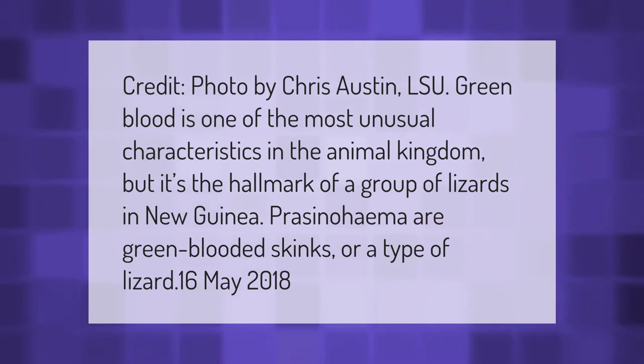Green blood is one of the most unusual characteristics in the animal kingdom, but it's the hallmark of a group of lizards in New Guinea. Prasinohaema are green-blooded skinks, or a type of lizard. 16 May 2018.